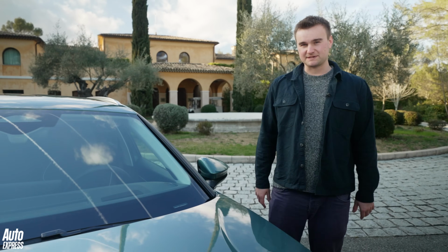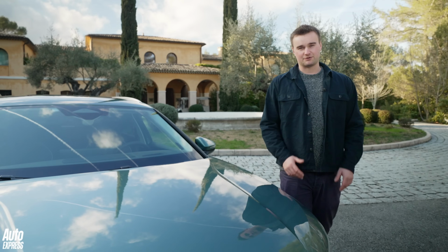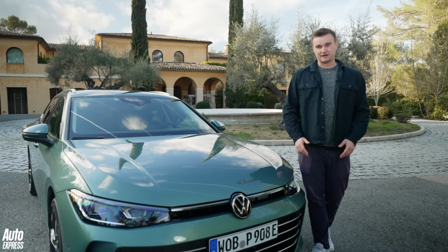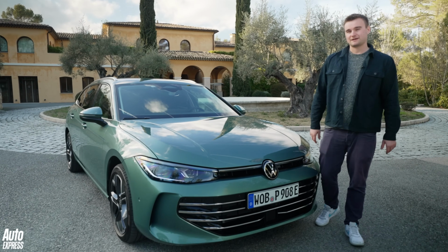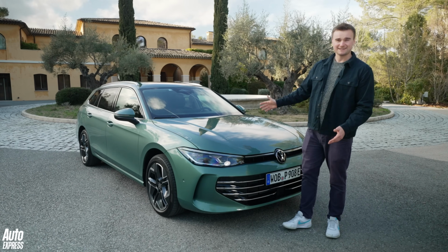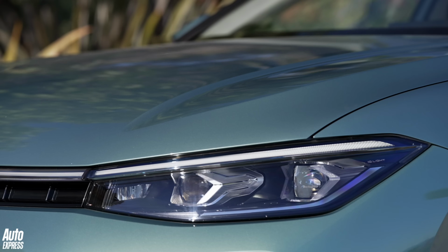Now Volkswagen is in the midst of some massive launches right now, with the facelifted Golf and also the new generation of Tiguan, its global bestseller, and also the burgeoning range of all-electric ID products. Now somehow during all of this, Volkswagen has managed to squeeze out a whole new Passat, and we've come to sunny southern France to test it out for the first time.